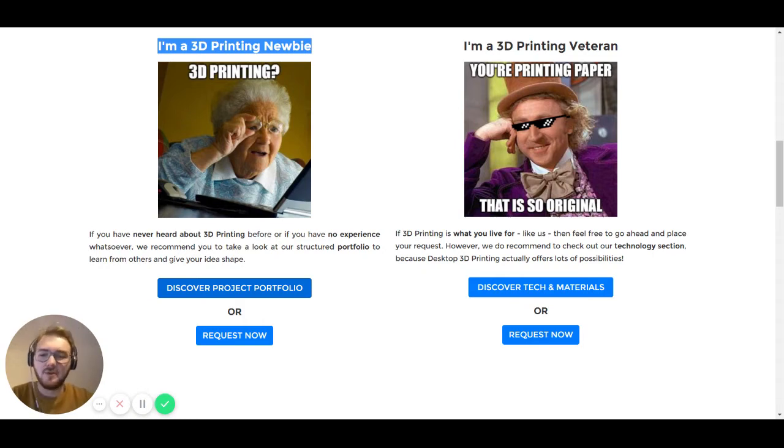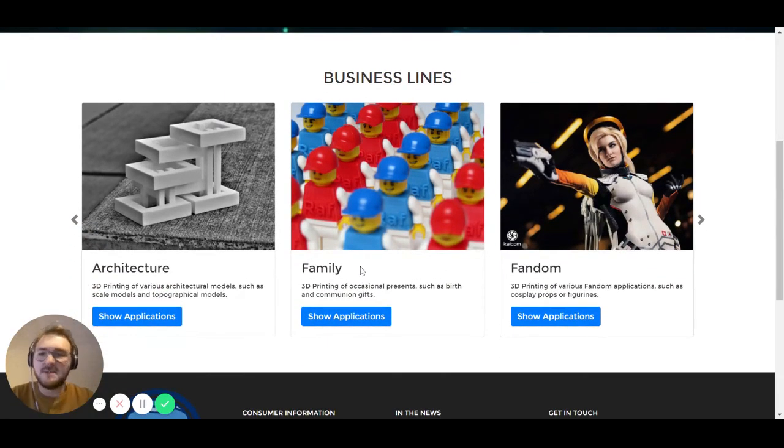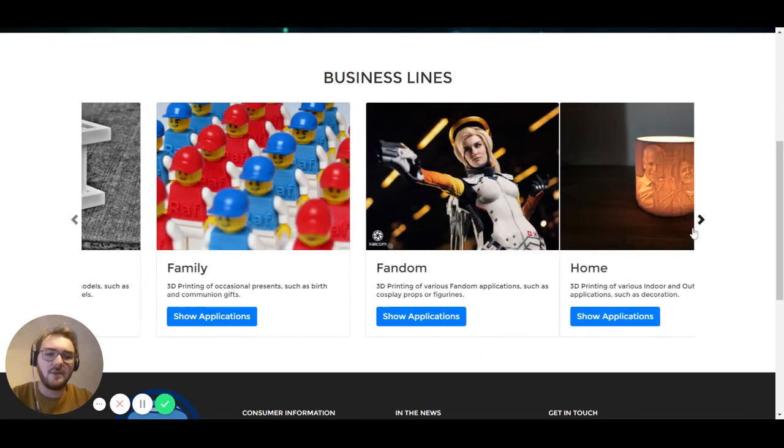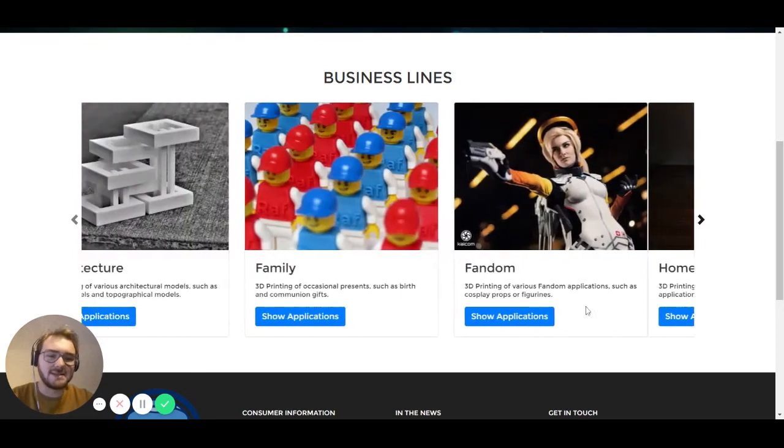So let's go and take a look at this project portfolio. We try to make it very simple for you. Of course, 3D printing can be used for several applications. And this is why we try to categorize it a bit. You've got architecture, you've got family use, you've got fandom, prototypes. But let's focus for today on, for example, sales and marketing.